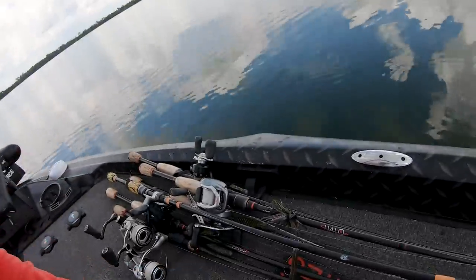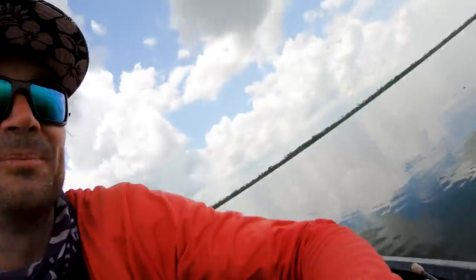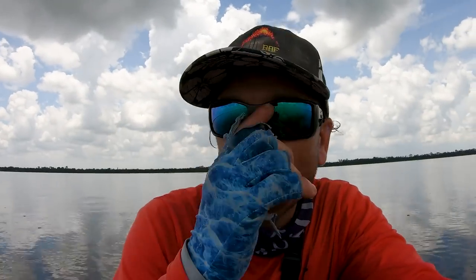But have a backup bait, whether it's the Ned. I got myself a little Ned down there. I got a shaky head. I got a drop shot. Have yourself just something small that you can follow up with afterwards. We caught them on the big jig. I prefer to catch them on the big jig, or maybe with a big Texas rig worm or something. But follow up with something smaller, a little more compact.